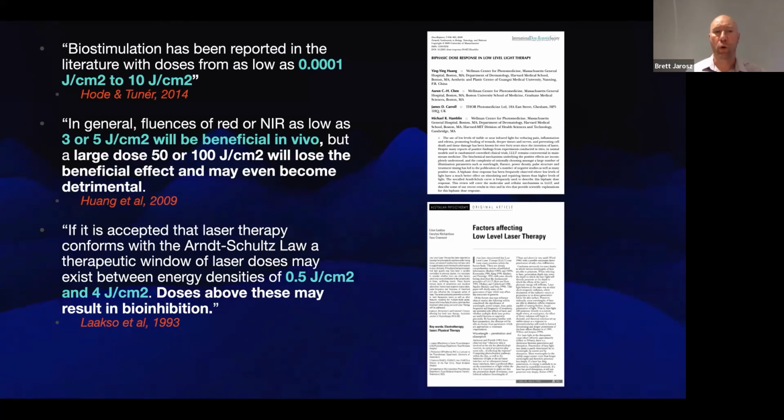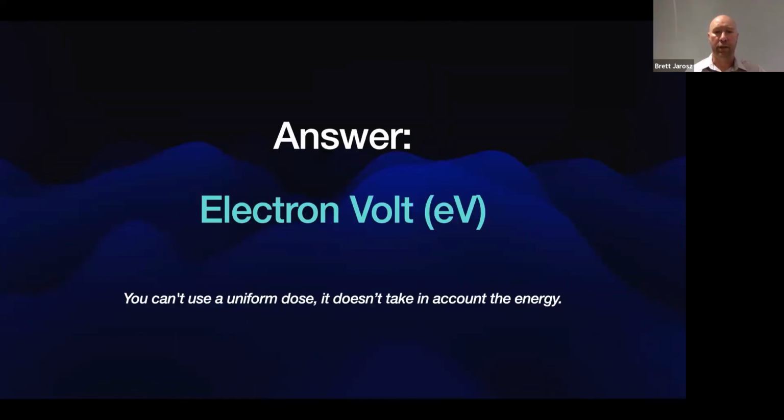But if I've got 0.001 up to 10 joules per centimeter squared, and I've got a 10 watt laser, that is 10 joules per second. So if I put that laser of 10 watts on that area and held it there for 10 seconds, I have now imparted 100 joules. So now I've already gone into the bioinhibitory effects. Okay, so the wattage of the laser, watts equals joules per second. So you can use that real quick mathematical formula to be able to then figure out, obviously, exceeding hormesis and having bioinhibition effects. Okay, so we talked about that, the electron volt.